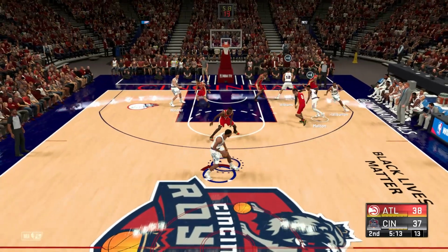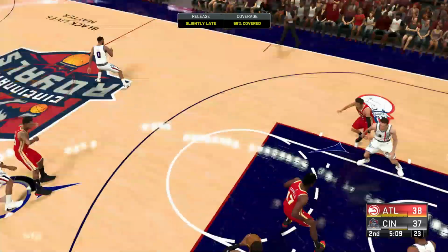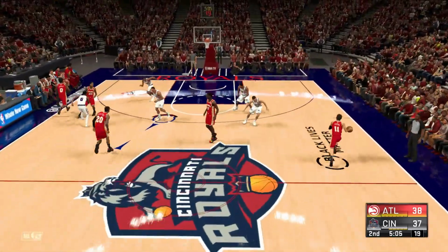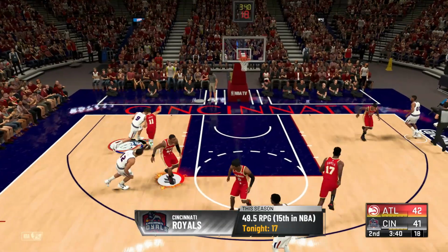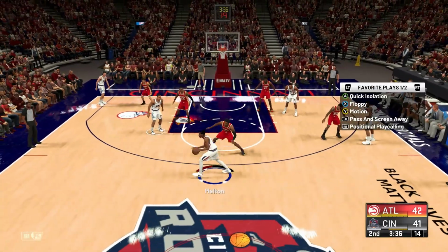So now Dylan Weinward and company are trying to take the lead back. It's still only a 1-point game, as Halliburton is going to try to pull up from 3. It's no good though. John Collins with the rebound. Ball back in Trae Young's hands. Somebody's got to get to him. Someone's going to try to contest it, and Trae Young is able to go coast to coast right there. Oh no. That is not what we want to see.